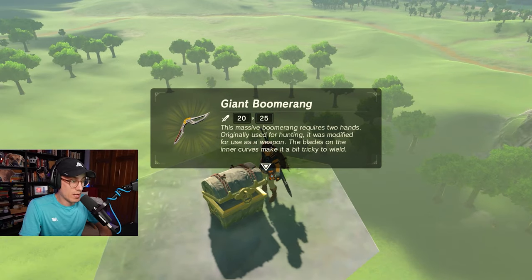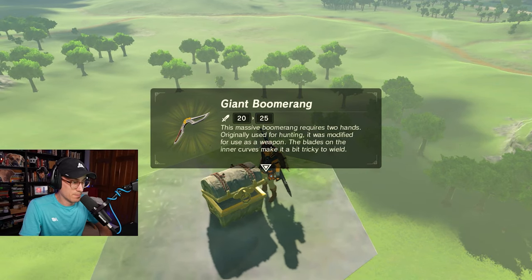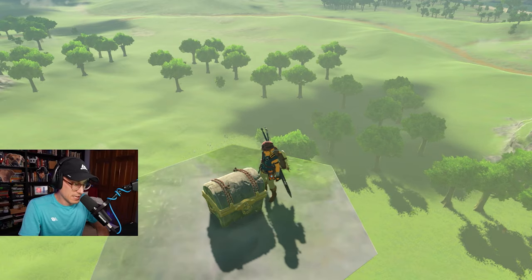Massive boomerang requires two hands. Originally used for hunting, it was modified for use as a weapon. It's a little tricky to use.